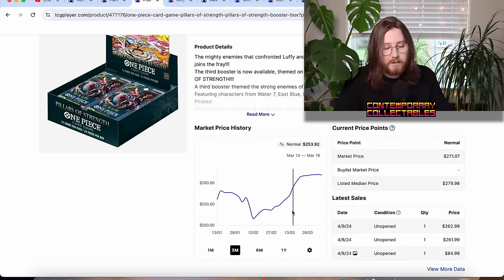One of the reasons I think this is again, there is not much product coming to the July-June restock. We know that for a fact. I don't know if there's some extra information out there that Pillars of Strength specifically is not going to be touched by these reprints. Who knows at this point? There's a lot of speculation. Be careful what you listen to, and make sure if it doesn't come from Bandai specifically or your LGS, then take it with a pinch of salt.